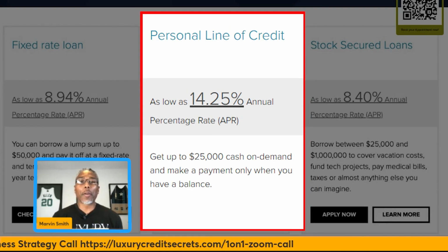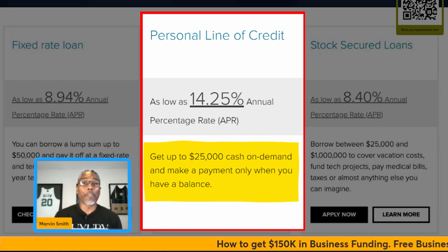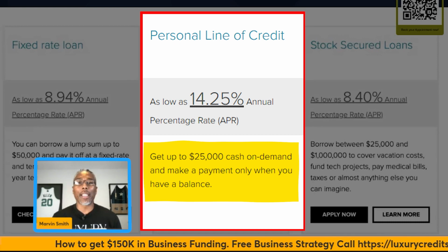All right, next, I'm going to go over the personal line of credit. You can get up to $25,000 cash on demand. Make a payment only when you have a balance. Yes, you can pay it off. You can borrow it again and pay it off. That's the luxury of having a line of credit.